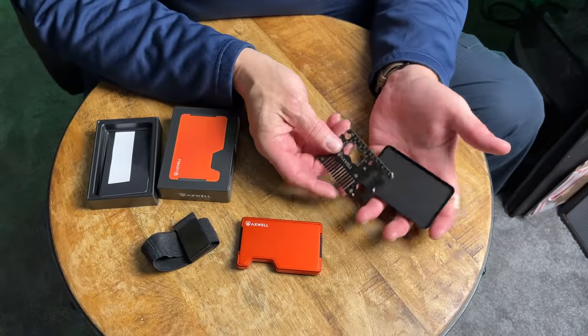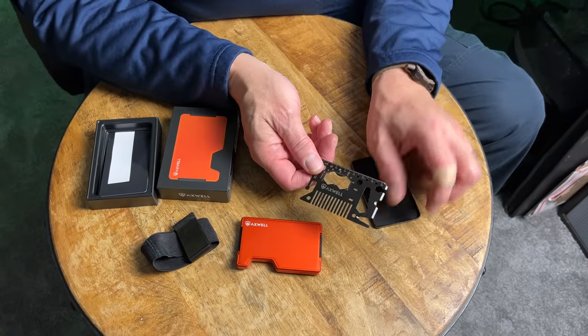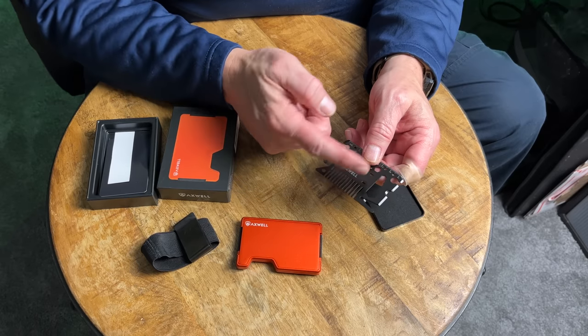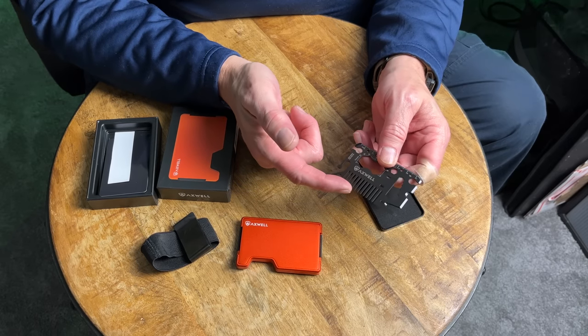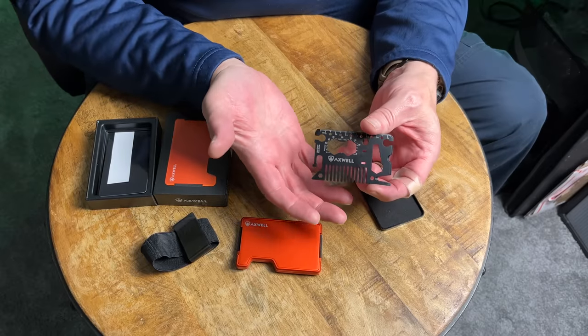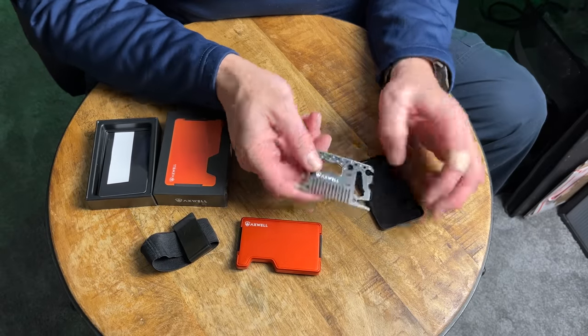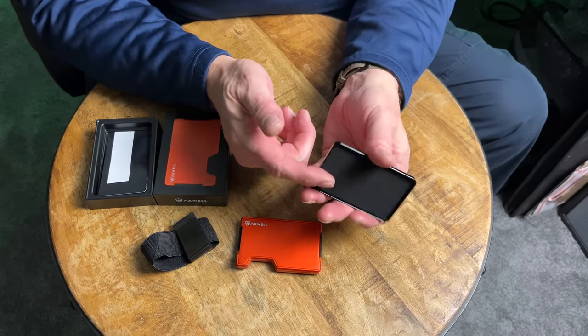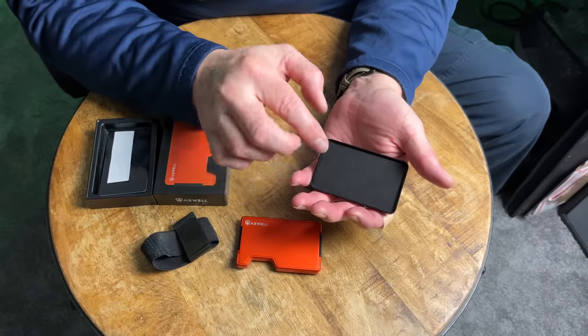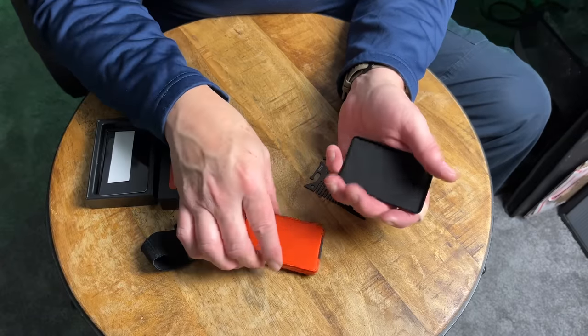They also sell some accessories. So there's an accessory card. This one has different wrenches built into it. There's a comb. They also have a traditional survival card that you can get. And then they also have this little piece that you can order. This is a coin tray.